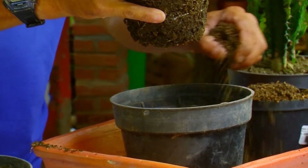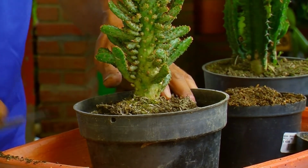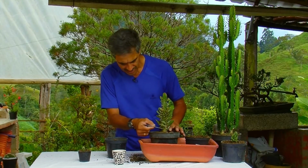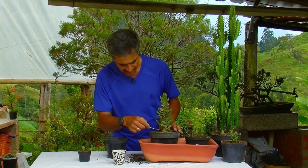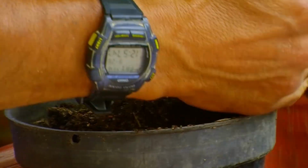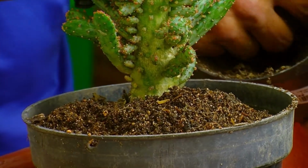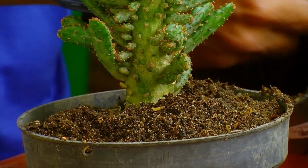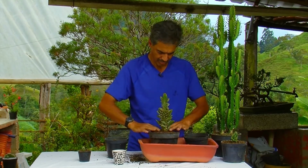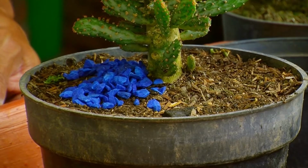We put a layer of soil on the bottom so it doesn't sink too much. When transplanting, we shouldn't cover the stem too much, because if they're too covered, you can get rot along the stem. We have finished covering it with soil, and we compact it lightly. To finish it off, you can adorn the plant by adding decorative stones.